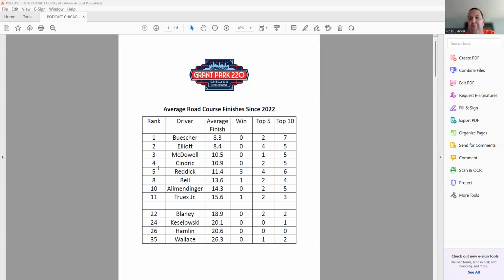Michael McDowell is a guy known mostly for being a superspeedway racer, but Michael McDowell, as you can see, is really good on road courses. Austin Cindric is another guy, a past Daytona 500 winner. Austin Cindric is a guy that is pretty proficient on road courses. He actually did some IMSA racing, which is another discipline of racing, on a road, and on a street, actually. So he has some street experience, but he's a good road course racer.